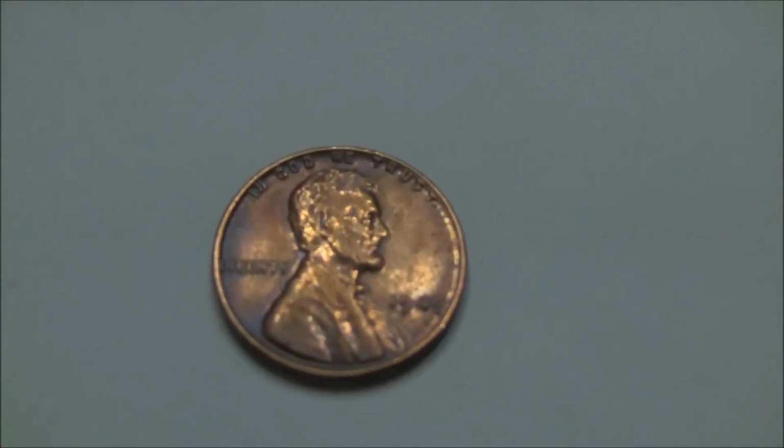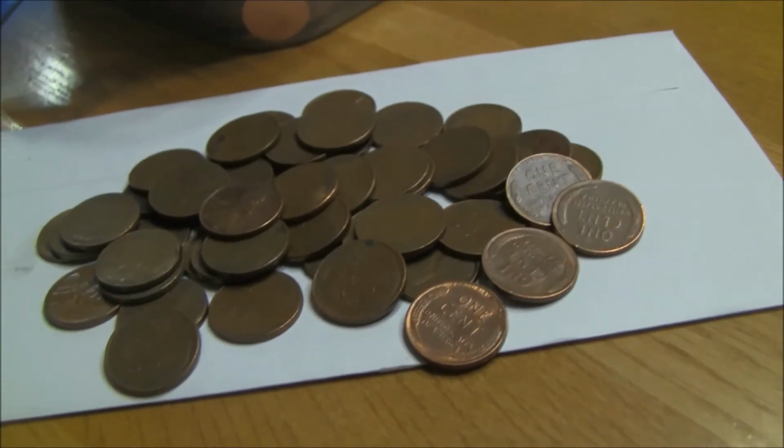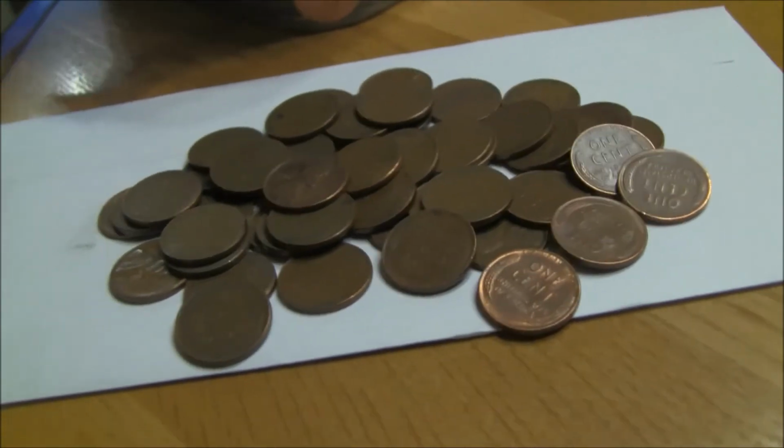Let's see if we can zoom in on that. Here we go, it's a nice 40s penny. Anyway, we'll keep those separate. We might get a book for those and start collecting those. The boys are kind of excited about those.